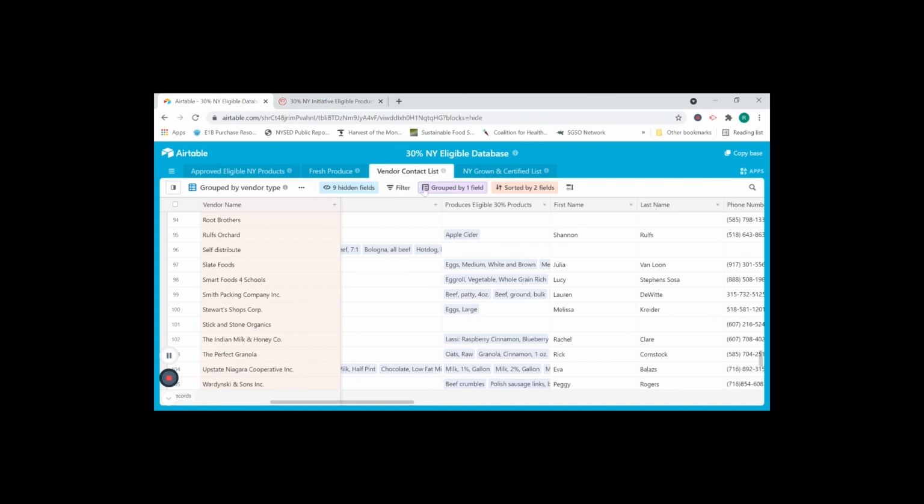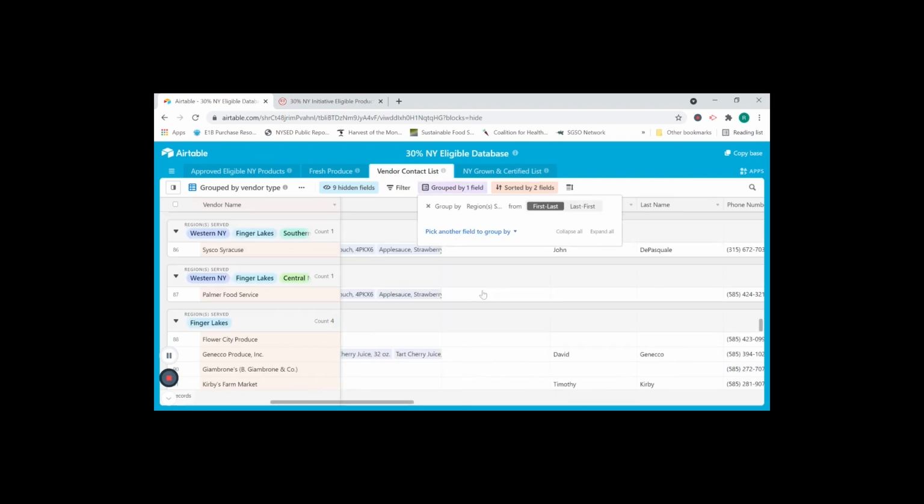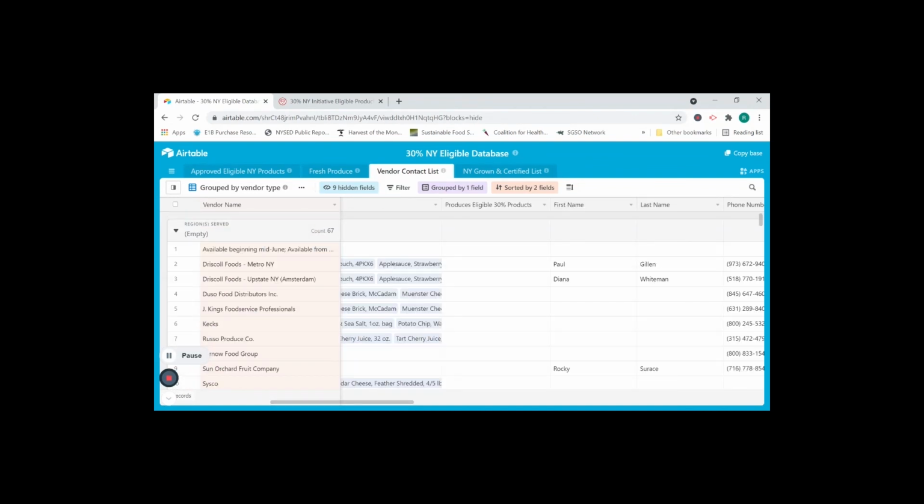To group this information by region, just click on this button here, remove Group by Vendor Type, and click Pick a Field to group by. If you select Region, you'll see all the vendors and distributors in your region. If there's a vendor or distributor we should add to the database, please reach out to us.